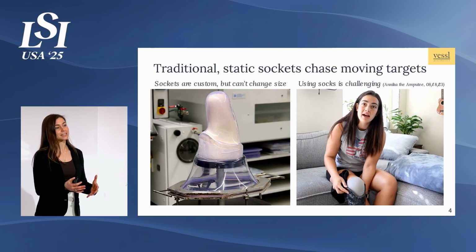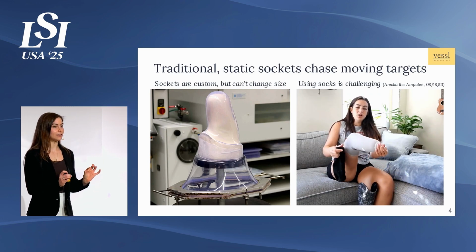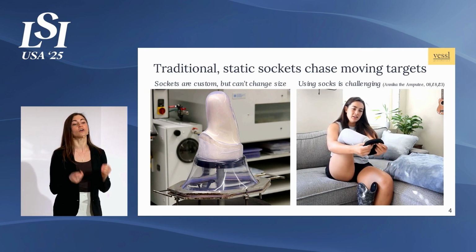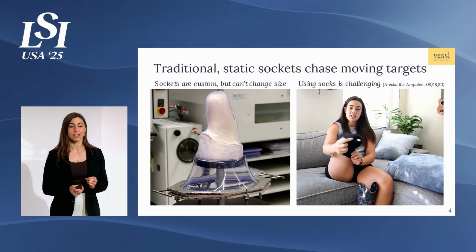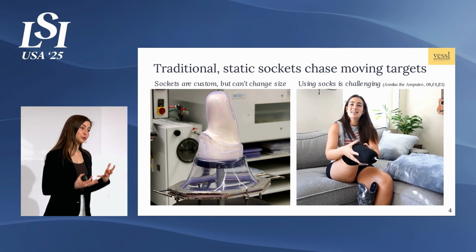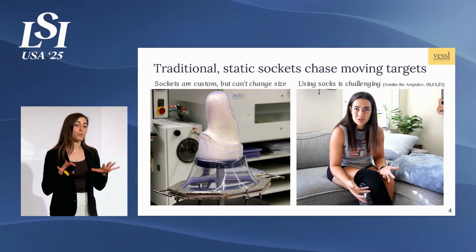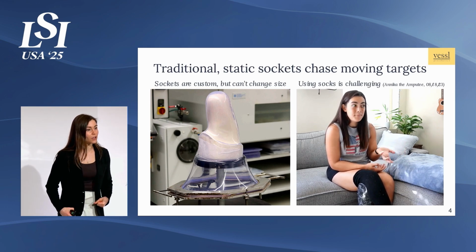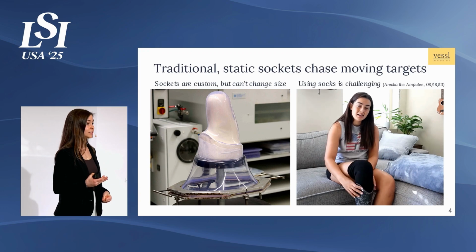Jane's prosthetist makes a static socket by forming layers of plastic or carbon fiber over a custom mold of Jane's leg. When Jane's leg inevitably shrinks throughout the day, she has to stop whatever she's doing, take her leg off, and put a sock on several times throughout the day.